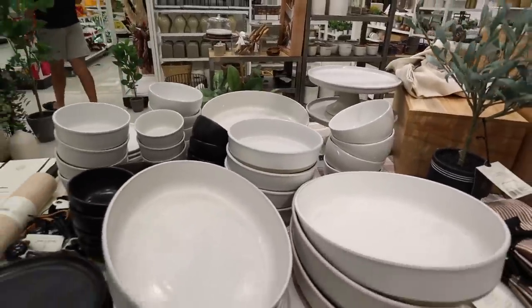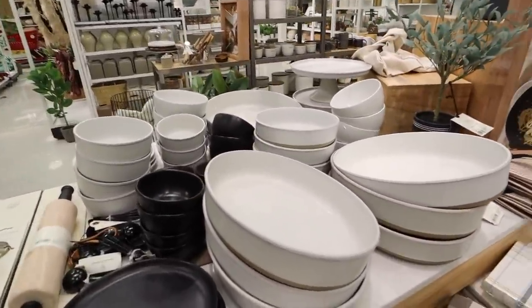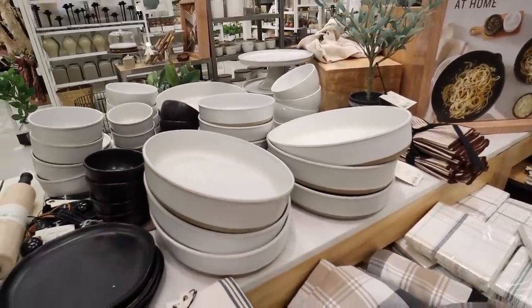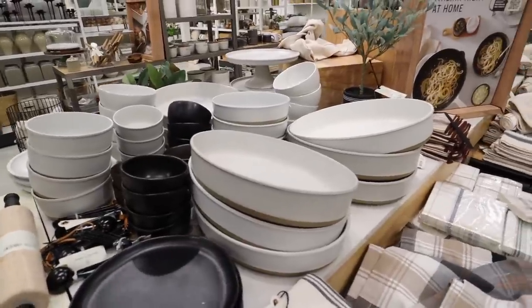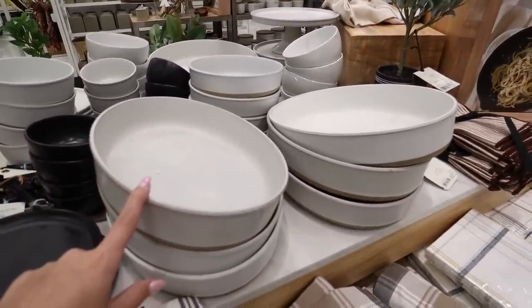Look at all of the new ceramic or stoneware items that they have. They're definitely starting to finally get it all in stock, which is super exciting to see. I have shown a lot of this stuff, so if you missed my other Hearth and Hand videos, I have been showing new Hearth and Hand stuff the last 2 weeks. I will link those down below, but this stuff is so pretty. Great, great, great serveware for the upcoming holidays and year round.